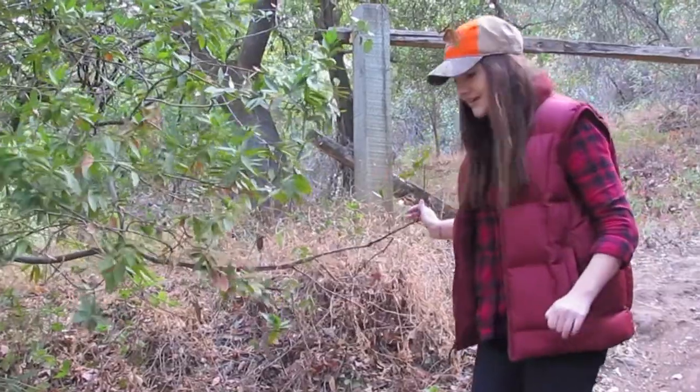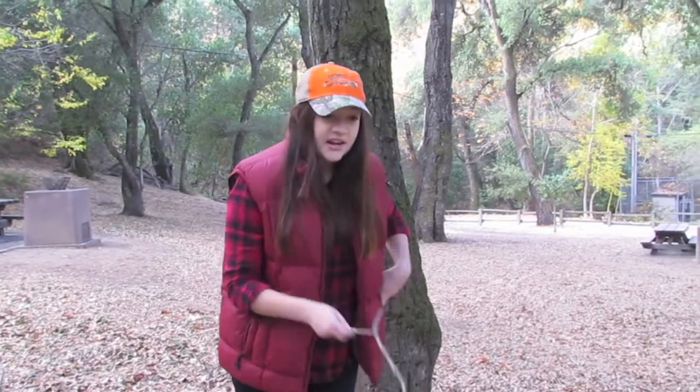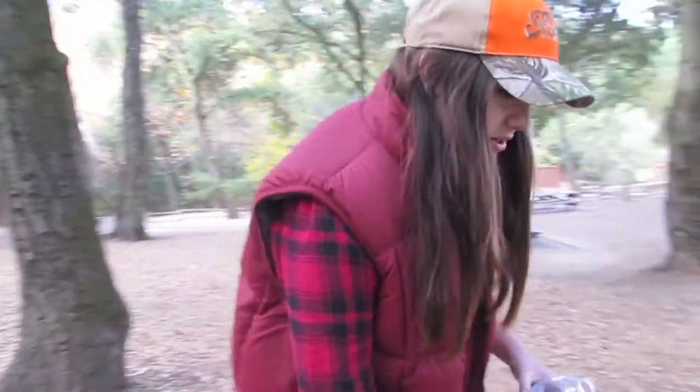Now, my first priority is going to be finding water, because if I find water, not only will I find some food, but I'll also find a good place to build my shelter for the night. I think I found some. Now, I did some scavenging and found this water receptacle lying around, so I'm going to use that to get some fresh water.